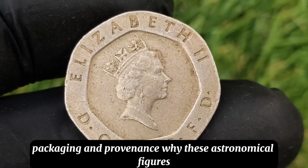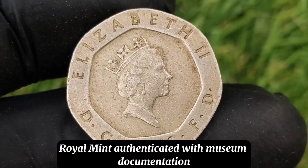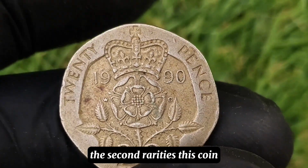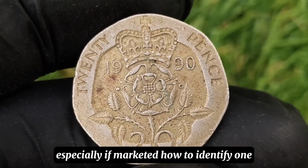Why these astronomical figures? Extreme scarcity. Only one verified known exists. Royal Mint authenticated with museum documentation. Global demand for modern Elizabeth II rarities. This coin is the sort of thing that can fetch six figures in private collector sales, especially if marketed.